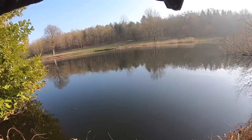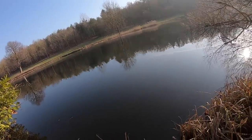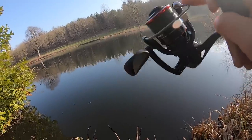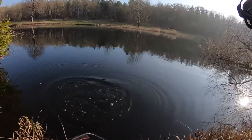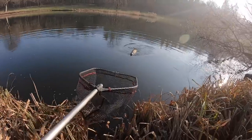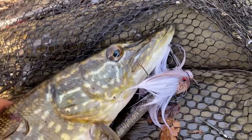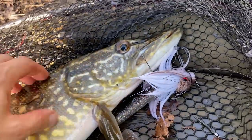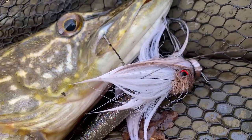There we go. Fish. Smacked it, yes. Hit the mouse good and proper. Little baby on the mouse. There we go. There we are, another one on the mouse. Again, it's not the size we're after, so I'm going to get it back. But the mouse, doing the business again.